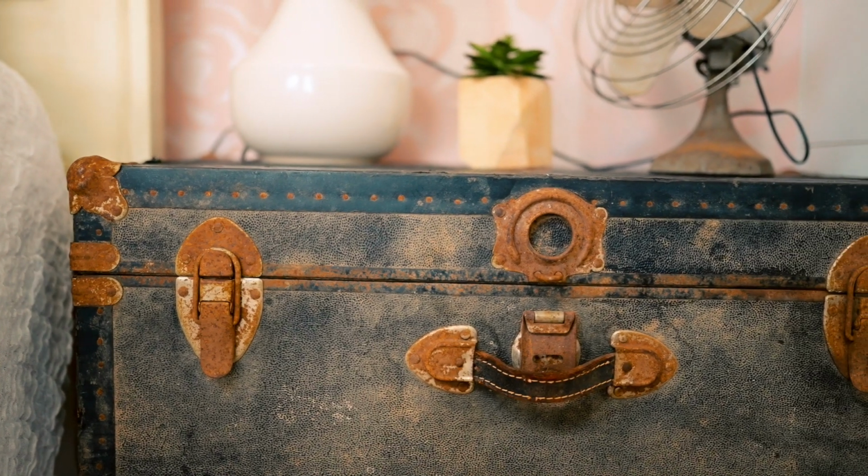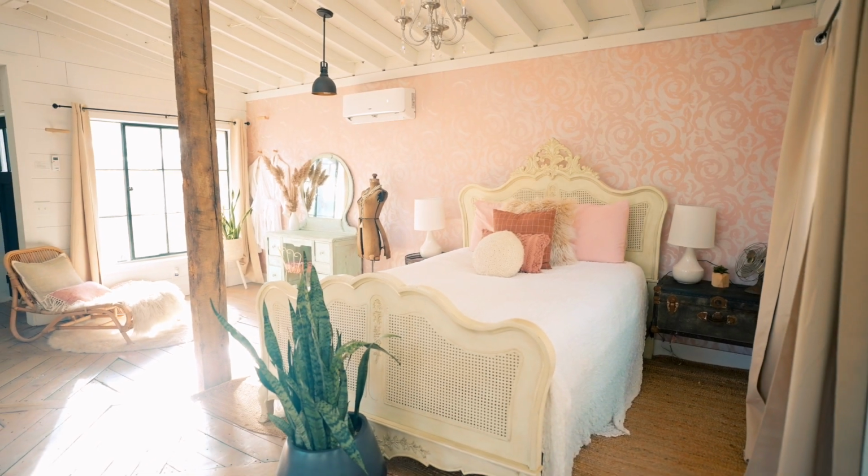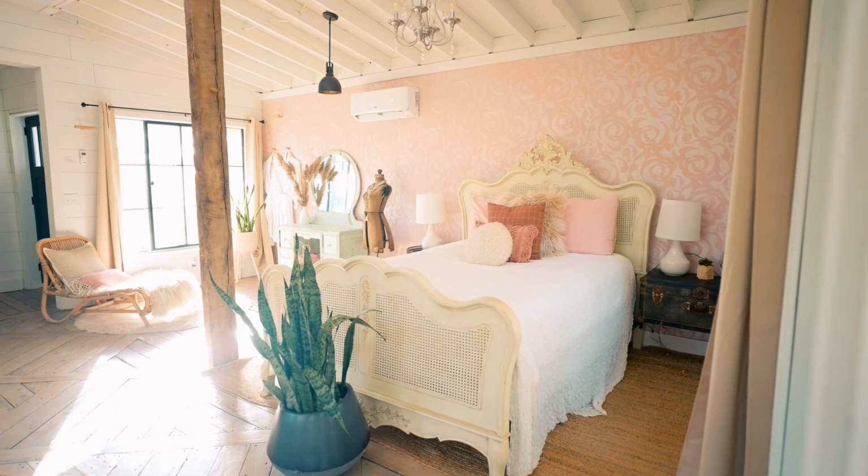And even this wall that this is all on is this pink velvet, pinkish, I don't even know what it is, but it's textured and it's pink and it looks really cool along with all the white and the wood.